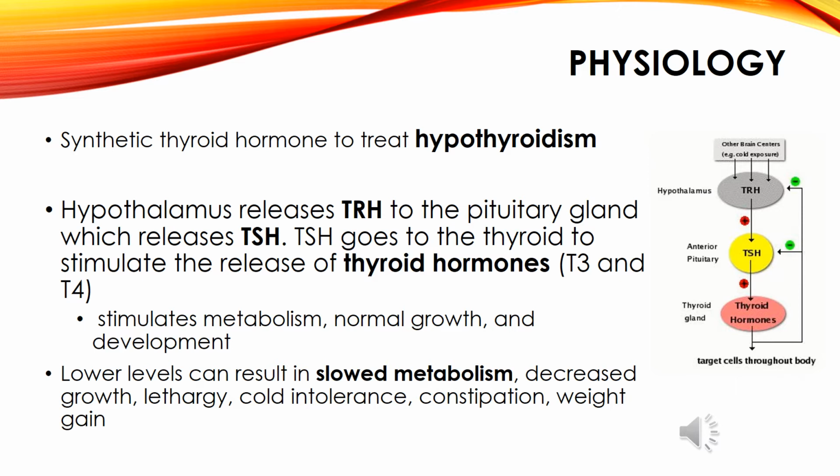When there's hypothyroidism, for some reason, the thyroid hormones are not being produced, and that can be a break anywhere in that pathway. TRH is not being produced, TSH is not being produced, or the thyroid is not responding to those other hormones. So low levels of thyroid hormone basically cause a slowed metabolism, which in turn causes decreased growth, lethargy, cold intolerance, constipation, and weight gain. Anything that's just a decrease in the body's function goes along with hypothyroidism.